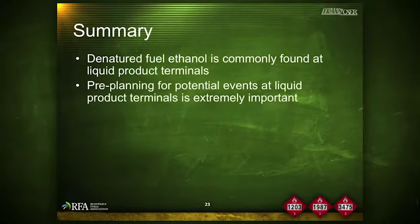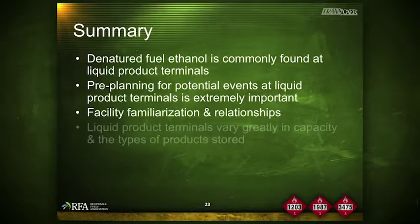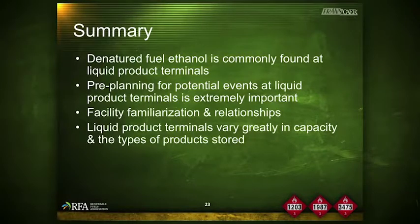Pre-planning for potential events at liquid product terminals is extremely important. Fire department personnel should develop good working relationships with the terminal operators and should be very familiar with their operations. Liquid product terminals will likely be equipped with fixed fire suppression systems. It is important to remember that these systems could be rendered inoperable at the onset of an incident.